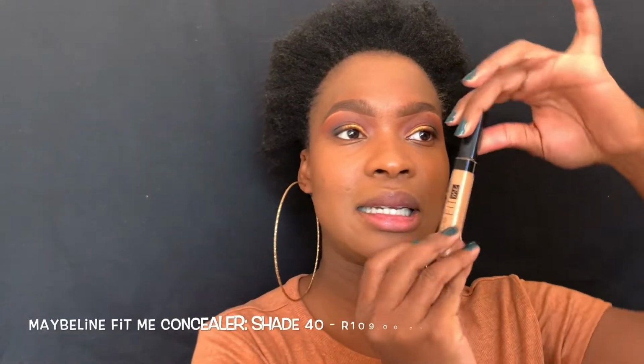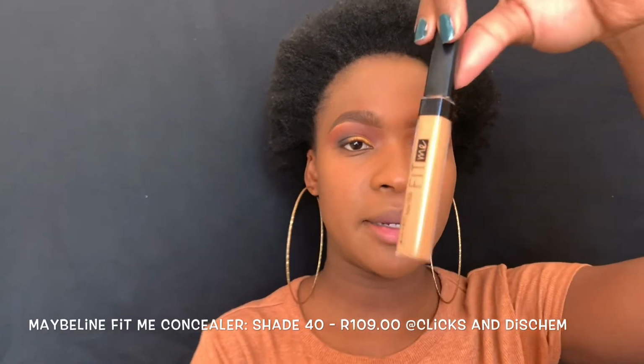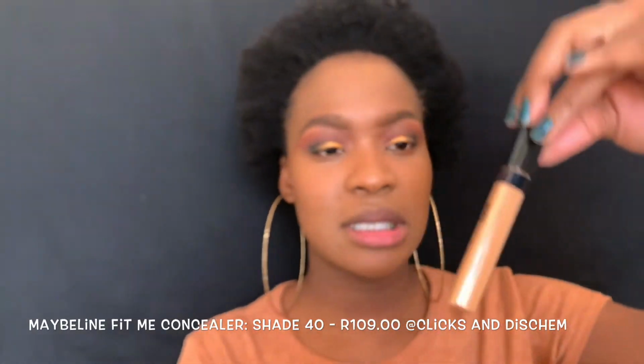And for highlighting, I bought this Maybelline concealer.